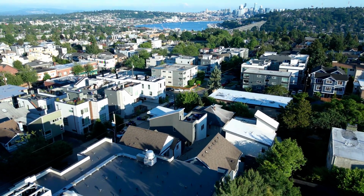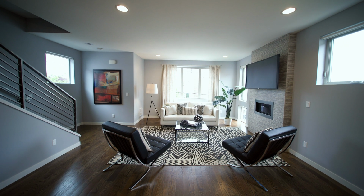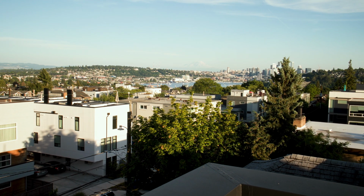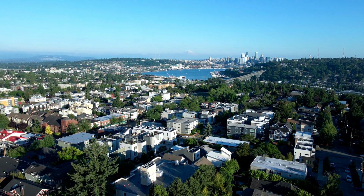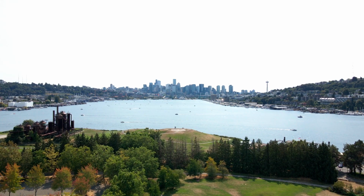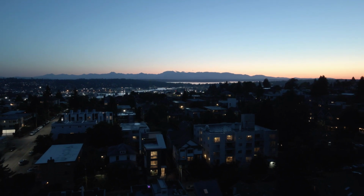Today, I'm in my newly listed 3-story modern home, which is right like a block from Fremont Ave, where you have great shops and restaurants and dining and coffee. And the plus of this home is you have this amazing roof deck. And up here, look at the incredible views. You can see the Cascades, the sparkle of the sun off Lake Union, the twinkling lights of downtown, and an amazing view of Mount Rainier.